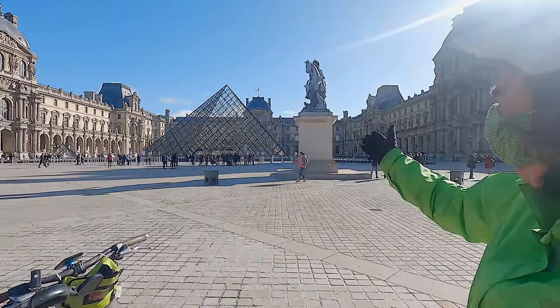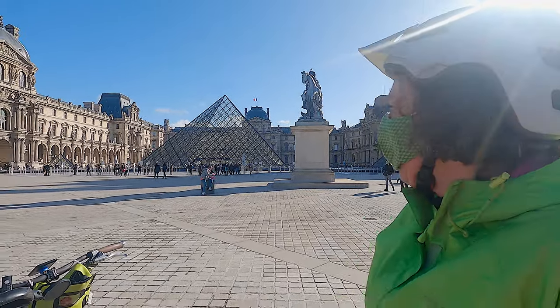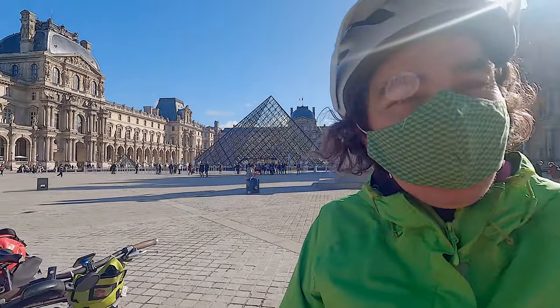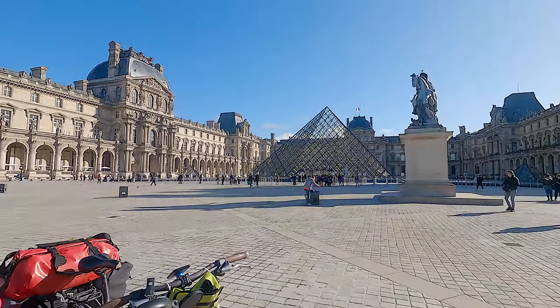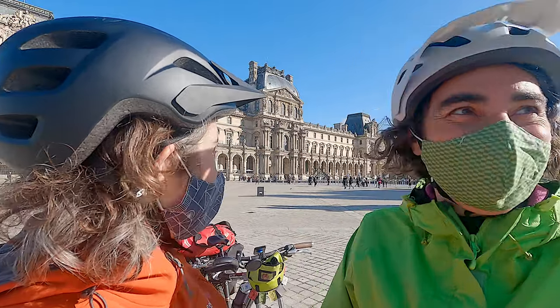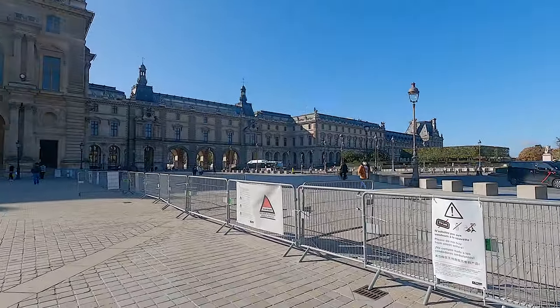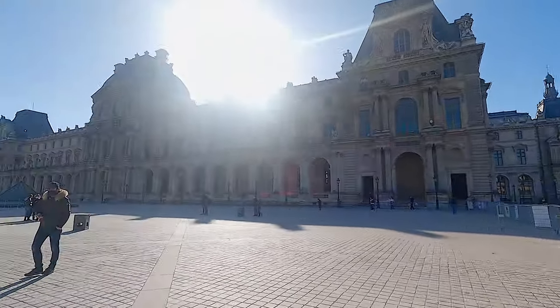And this is the pyramid. Y Hannah, ¿nos puedes explicar algo más de la pirámide? This is the Musée du Louvre. So it's in a completely enormous building which goes all the way from over there, all the way around.